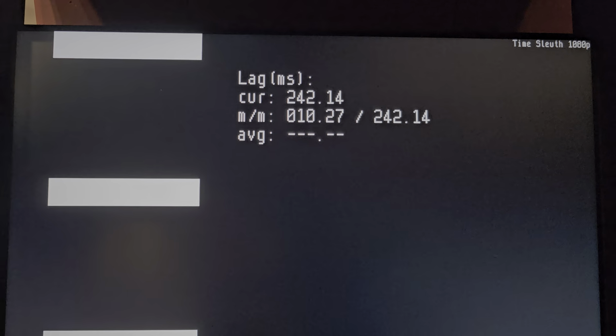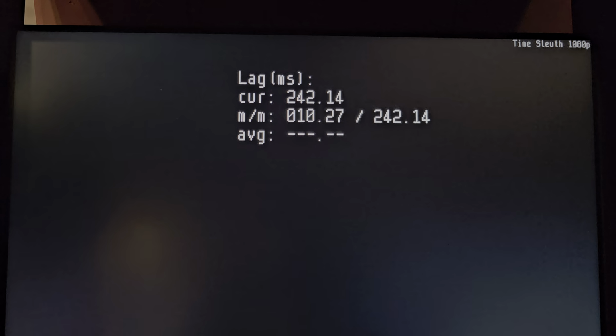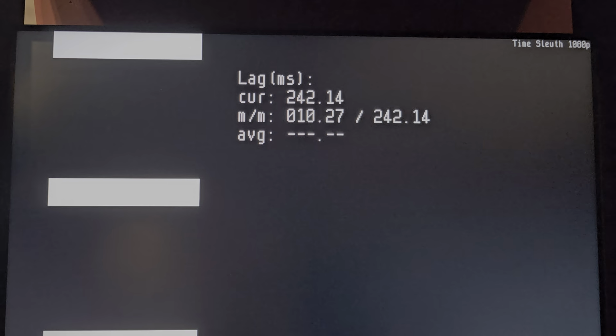So right now I have the Time Sleuth hooked up at 1080p. I have my assistant next to me and she is going to move it to the top bar right now. And as you can see, 1080p is at 194 to 207. It's pretty low.